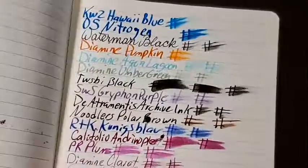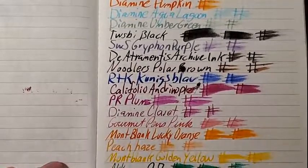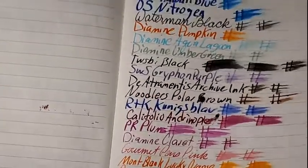Lamy Notebook, 90 GSM. No feathering. No bleed through. A little bit of ghosting. I would totally use the backside of this paper. Clairefontaine.